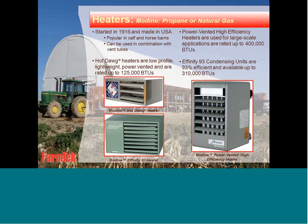They can also be combined with vent tubes, and we do sell the adapter kits, which will throw heat maybe 30 or 40 feet. But if you have a longer barn, we use vent tubes with an inlet fan that will blow down the whole length of your structure and carry that heat throughout. These units are power vented in all three of these models.